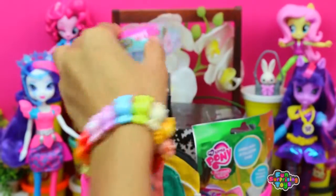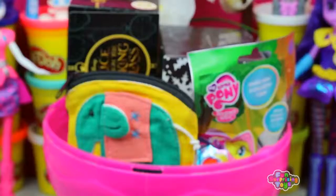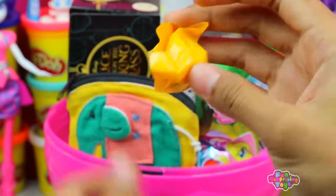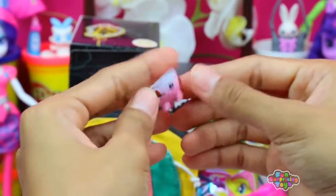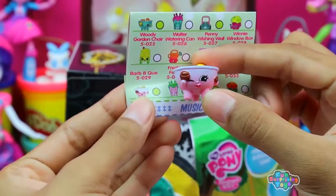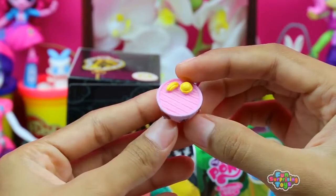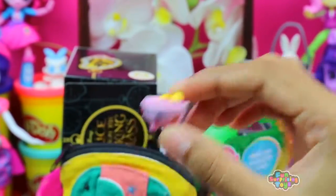Give me some more. We got Shopkins Season 5 Backpack Surprise. Rip it open, here's our pink backpack. Remove the bag, cut it open, and what's our lucky surprise? We got barbecue. Get it? Barbecue! All this food is making me hungry. I wish I could eat a hot dog with some french fries.